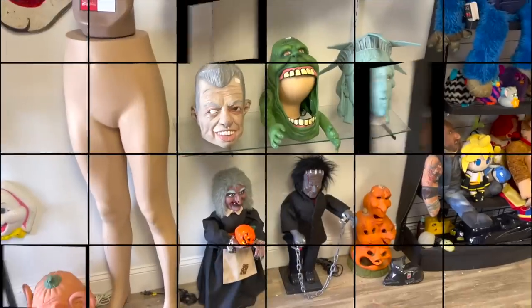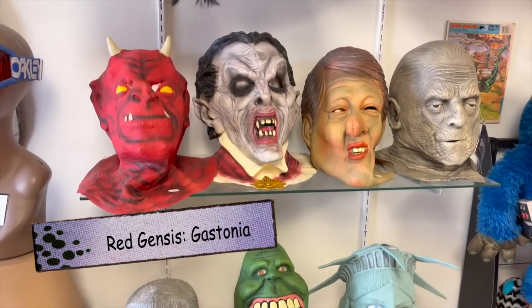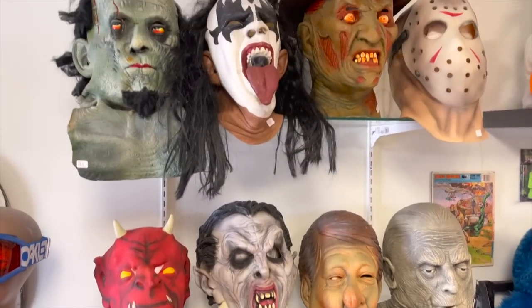God, the beard's crazy right now. But just want to go in here and kind of see what he's got. I think he's probably got some new stuff that we can check out. So let's run on inside. Let's see what new is on the shelves in Red Genesis. Guys, so we'll start over here with, got some masks. Pretty cool.